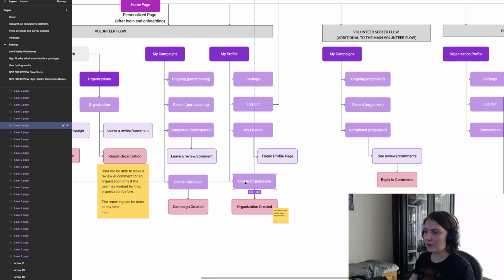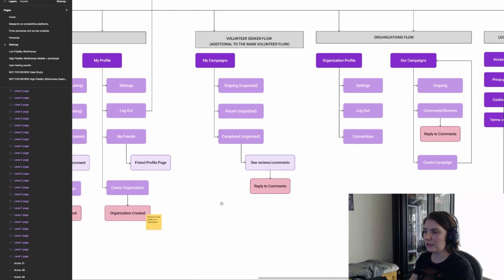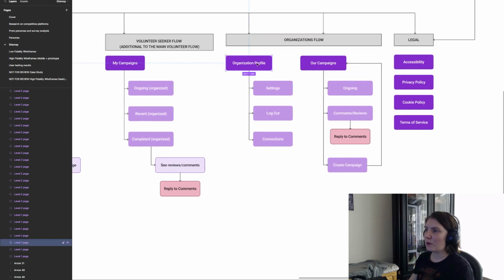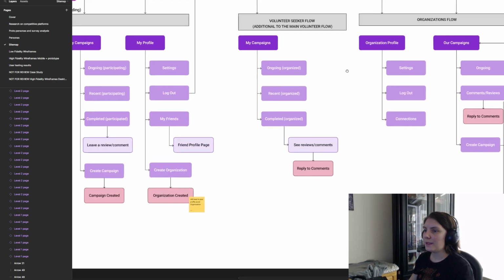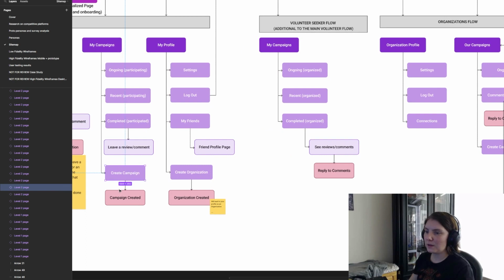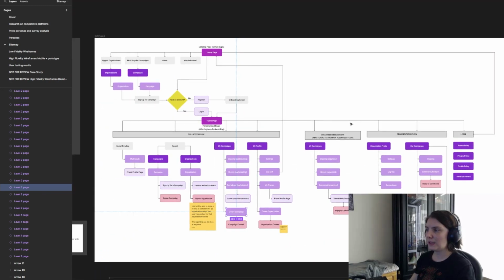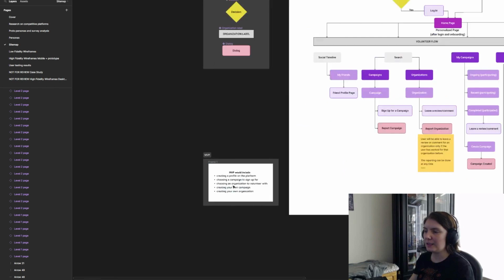So this create organization leads you to your organization flow, where you have an organization profile and the campaigns of this organization. And when you create a campaign, you go to the campaigns that you have created as a user, not the ones that you've volunteered with. I think this is mostly it. This was my idea for an MVP.